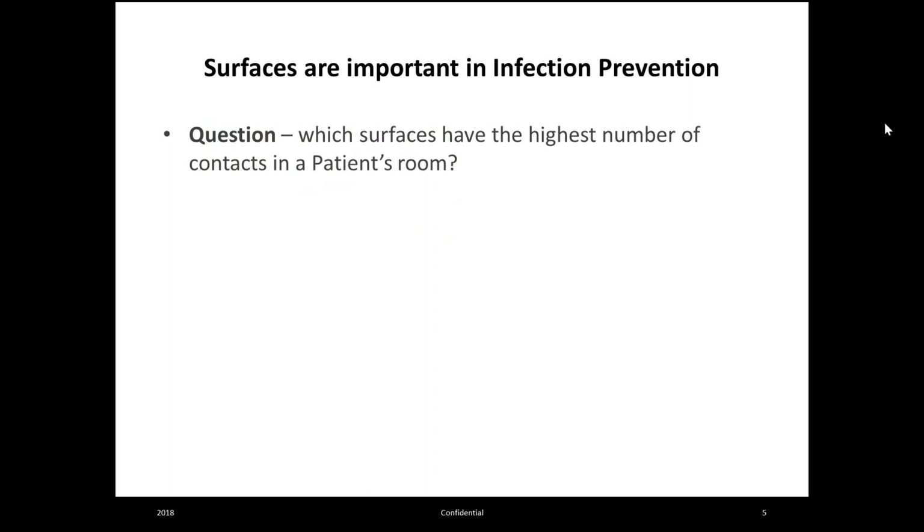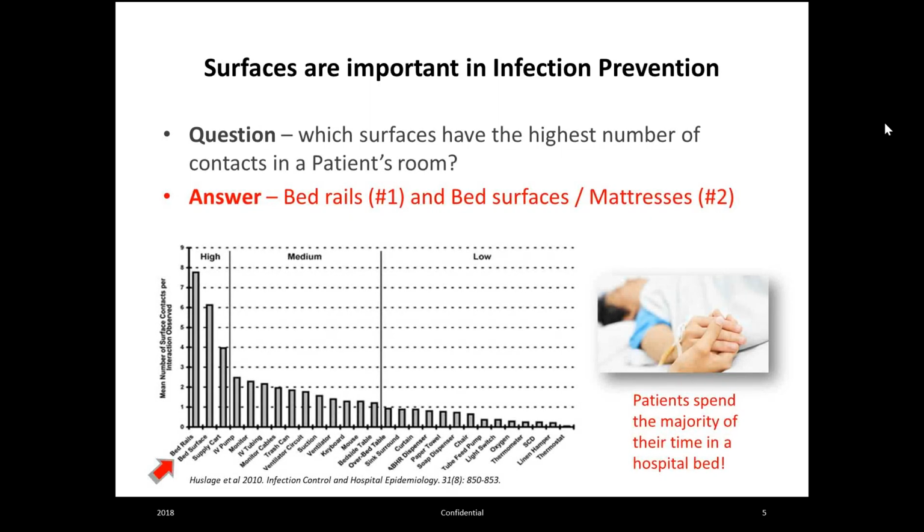So let's begin with asking a quiz question. Which surfaces do you believe have the highest number of contacts in a patient room? So what surface is being handled or touched more often than anything else in that patient room? Well, the actual answer is bed rails, number 1, and bed surfaces or mattresses.